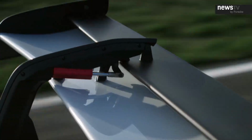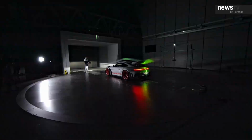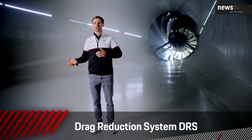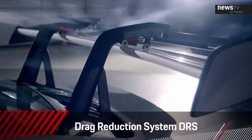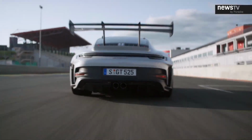The rear wing is of course huge. It is made of a fixed mainplane and the movable second element, the flap. Together with the active system in the front, we can reduce the drag by nearly 30%. When you press the DRS button, the drag reduction system, the car turns the flaps into a low downforce position and you achieve the lowest drag of the car.